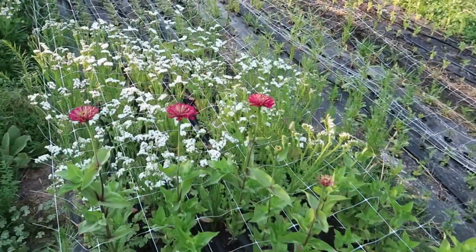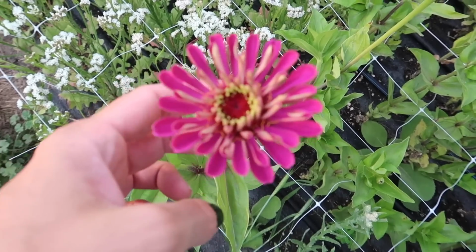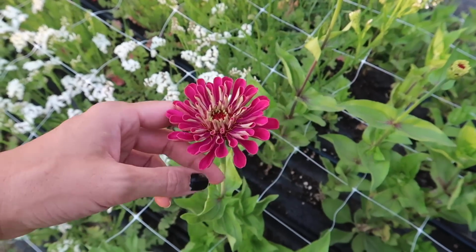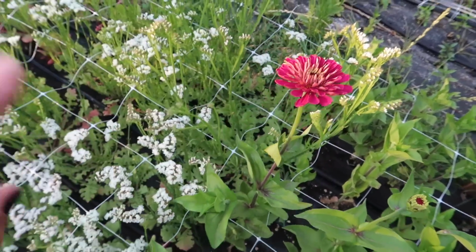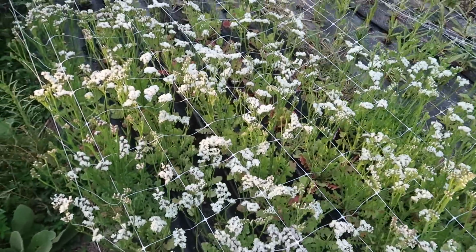These are Benary's Giants, and they are like a wine purple color. So pretty. They're not quite ready yet. Still a little bit wobbly, but how pretty is that up against the green and all of this white statice? So pretty, and I cannot wait to use these in market bouquets. It's going to make such a difference.